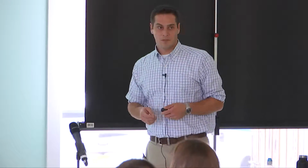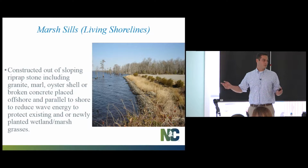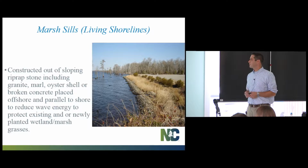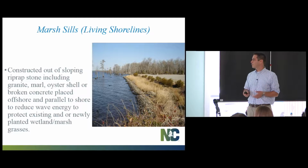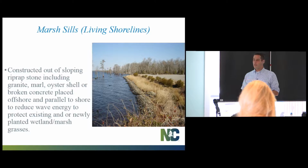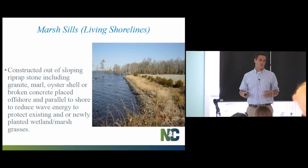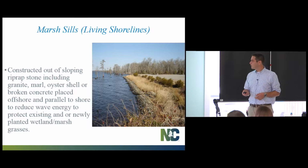So, we've been talking about living shorelines and what they are. And of course, I got another definition which is different than Carolyn's and Steve's and Whitney's, but similar: constructed out of sloping riprap stone, including granite, marl, oyster shell, or broken concrete placed offshore and parallel to shore to reduce wave energy, to protect existing or newly planted wetland and marsh grasses. And something that's left out of this definition is also the sheet pile sills, which has been talked about before as well.